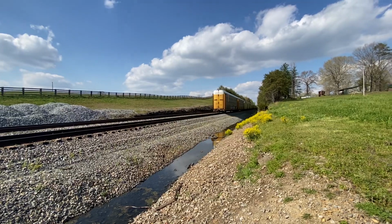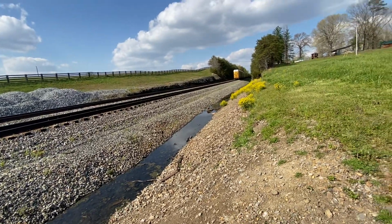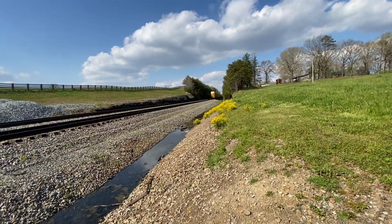Video with Norfolk Southern, northbound mixed freight with Norfolk Southern SD70 number 1144 leading with a great horn.